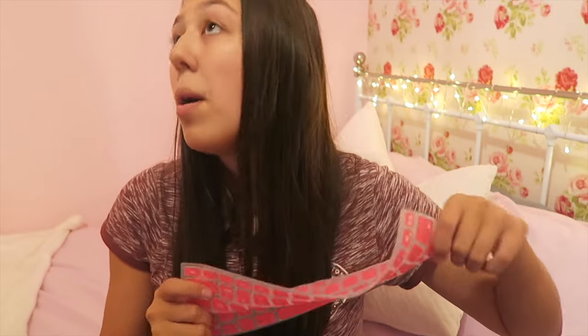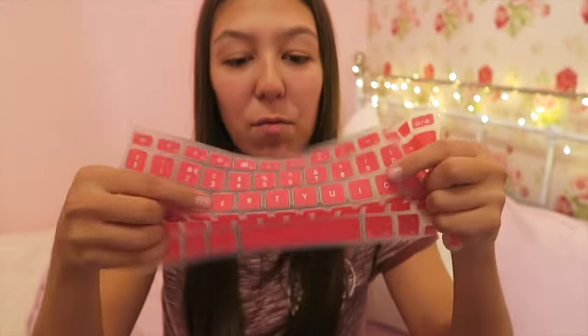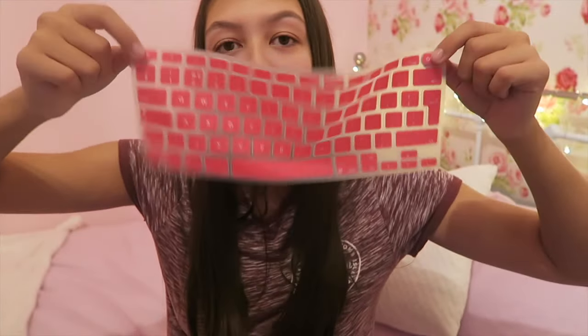Forgot to say that with the pink case that came on my, well, didn't come with it, but I bought for my MacBook from eBay, it came with this little pink keyboard cover. It's kind of rubbery. I'm not too keen on it. It slips off and I like the original colours of the keyboard. But I just thought I'd show you that if you are interested in buying the case. It does come with this and also a screen protector.